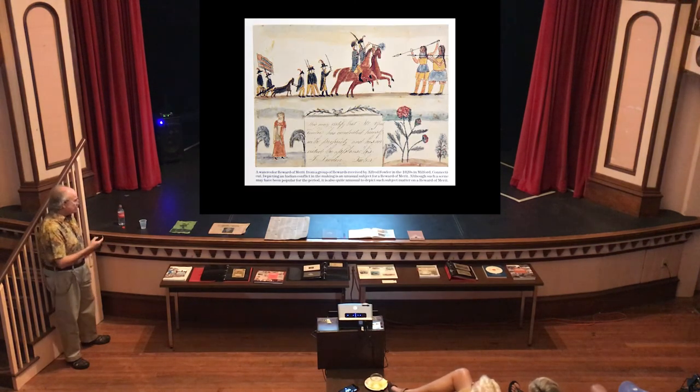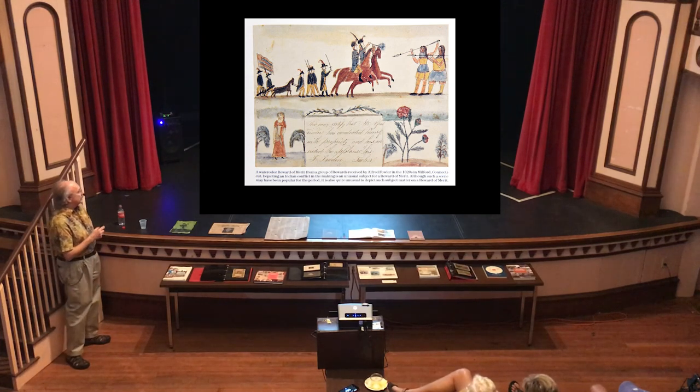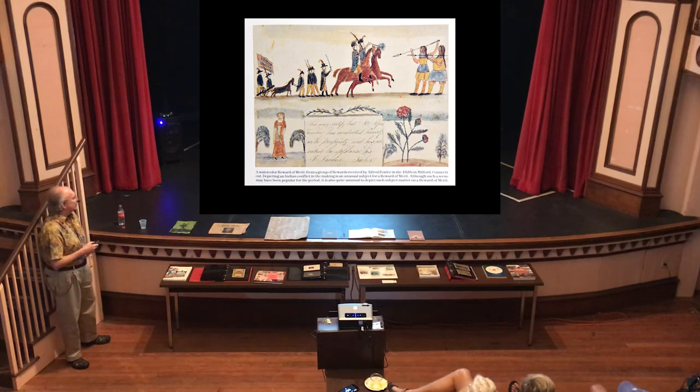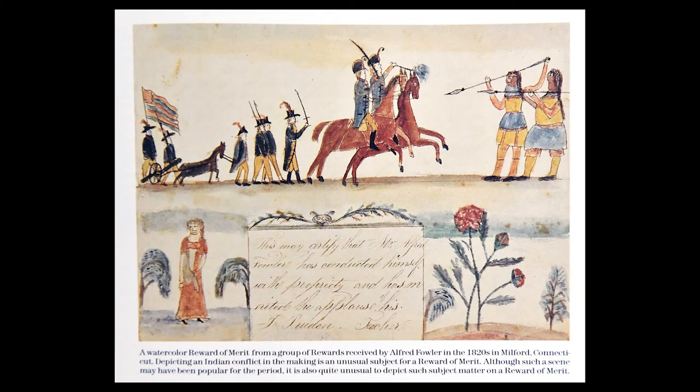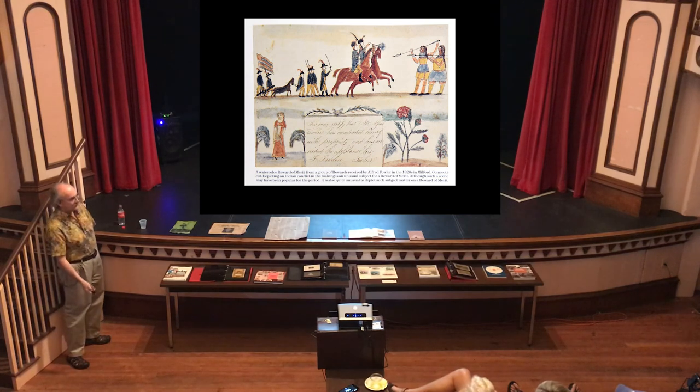Now, this is an unbelievable piece. I got this probably 45 years ago. I got a call. I was running an ad in Maine in Newtown Beach, and I said I wanted to buy rewards of merit. And a woman called me. She said, my husband just died, and we have this reward of merit that we need to do something with. So I said, oh, okay, well, let me come down and see it.